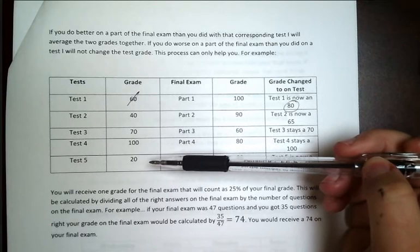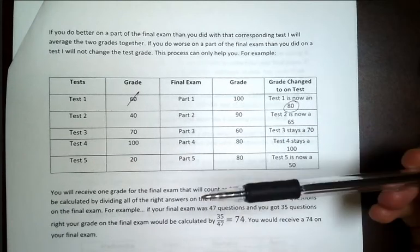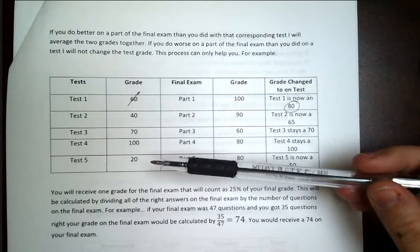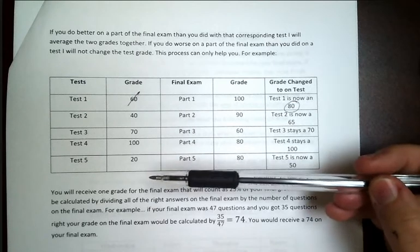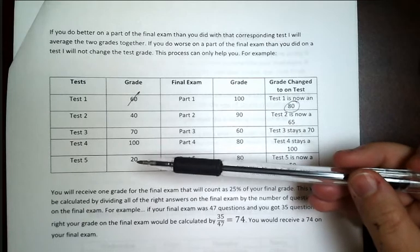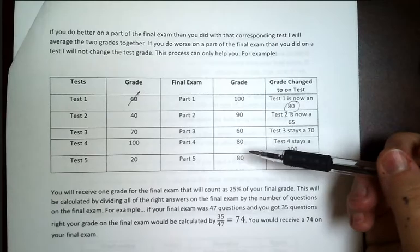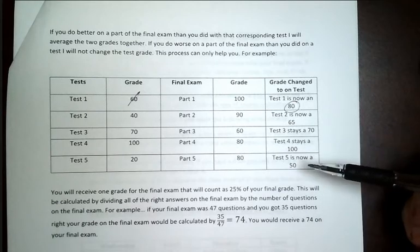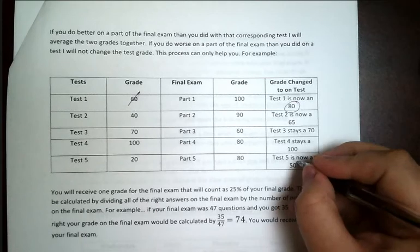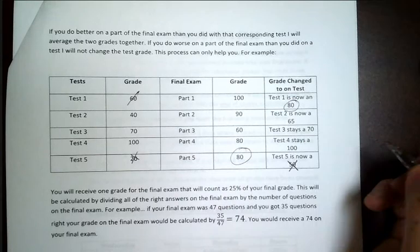If you are in my Math 94 class, you would have taken test 5 during week 7. I have decided that if you do better on your final exam than you did on your actual test, so let's say this person made a 20 on that test on factoring. If they make an 80 on that test on the final exam, I'm not going to give them a 50. I am actually going to replace that 20 with the grade they got on that final exam part.